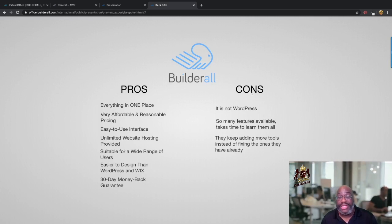In terms of the cons, it is not WordPress. Being WordPress is more popular, where you have 47,000 plugins done by different developers and everything like that. Builderall is slowly getting there with different plugins, or we call them tools, but you don't have that many. Right now there's about, I believe, 22 or 23 different tools, okay? So many features available, it takes time to learn them all.